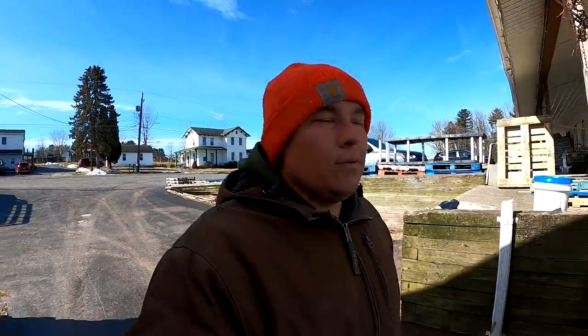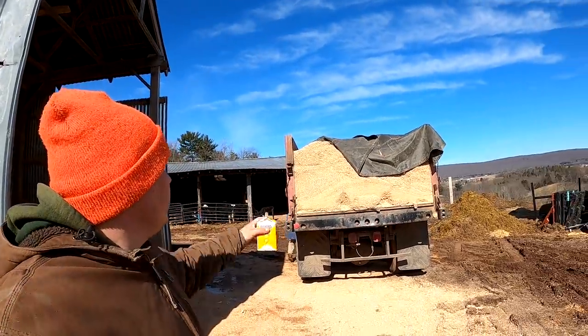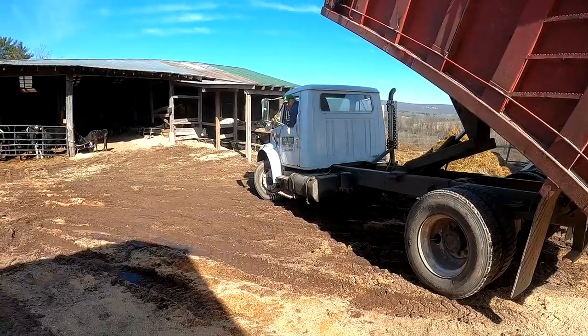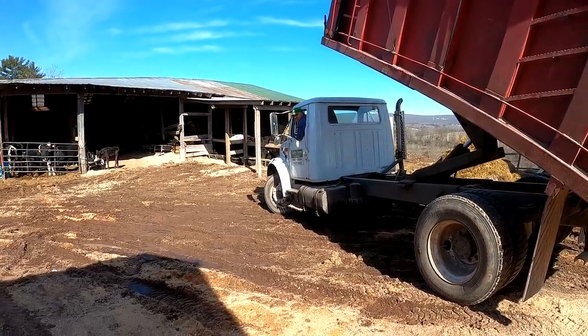I'm going down back to see what my dad's doing, see if he needs help with anything. I heard him downstairs, so we'll see what he's up to. So I got back and Dad is working on dumping a truckload of sawdust. Is it empty? Yeah, Dad, it's empty. You sure it's empty? Yes, Dad.